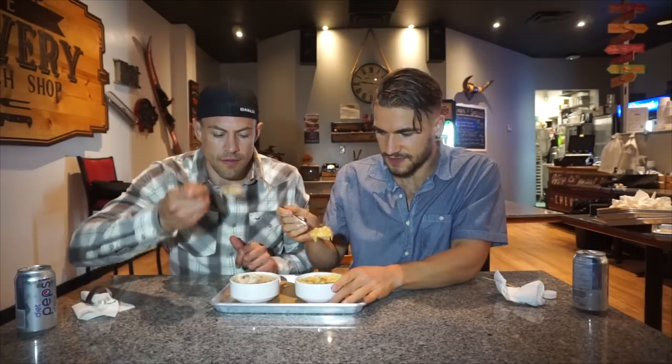Super creamy, I can tell, just very rich. This is supposed to be your best known chowder. Okay. I see where they come from. Man, that creamy aspect, buffalo chicken, that's impressive. A little bit of heat.